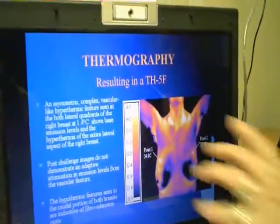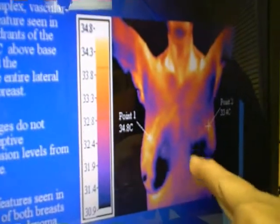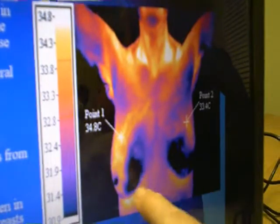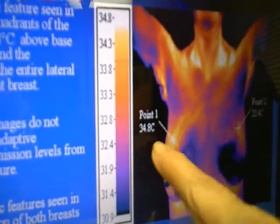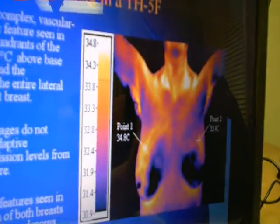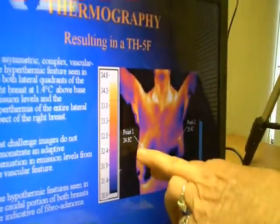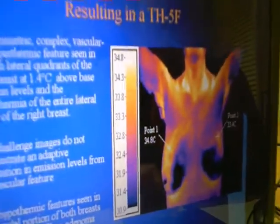So here's a TH5, and she does have an F here, so this is a little fibrous tissue in here. Okay. But this is her normal breast. And then this is the breast that has the neoangiogenesis in it. So, and you see it's 1.4 degrees hotter than the hottest point of the other side. This is called an arch sign. So it's getting significantly hotter than the other side. And it's covering two quadrants, the cranial lateral and the caudal lateral.